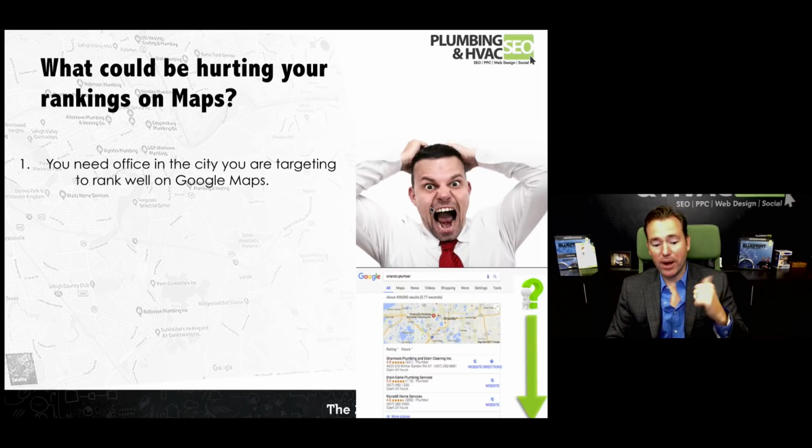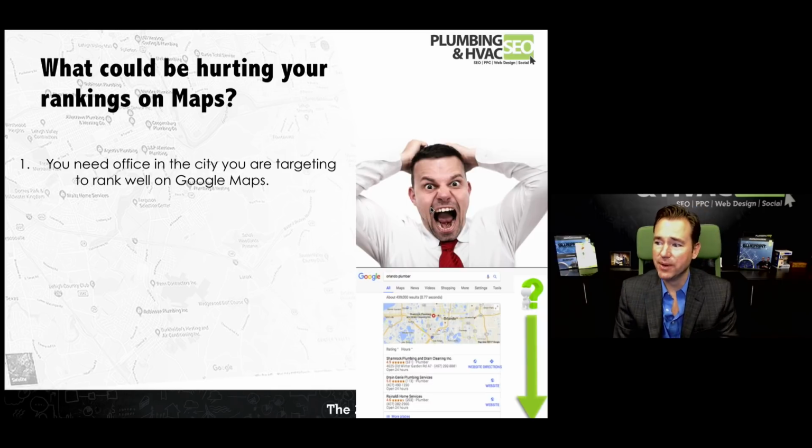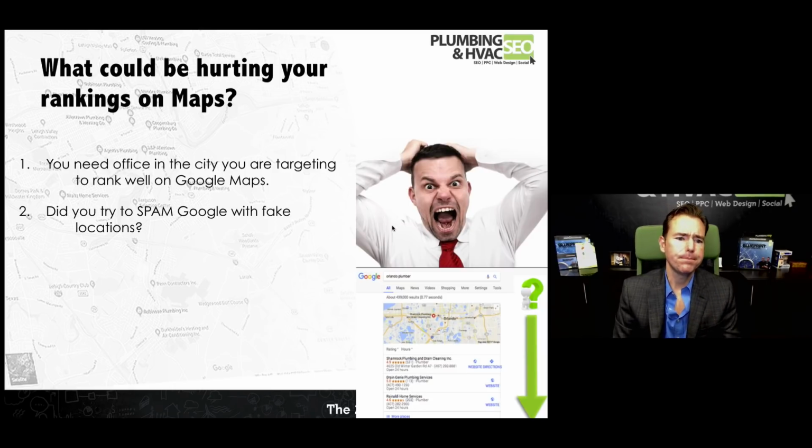But if you're trying to rank a PO box or you're trying to rank in a city other than the city that you're in, without a physical address, you've got a massive uphill battle that's not going to be a long-term sustainable strategy. The other thing that could be really hurting you is if you spammed Google with fake locations.